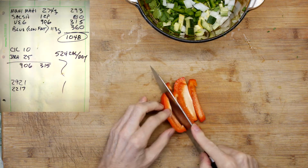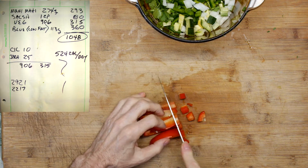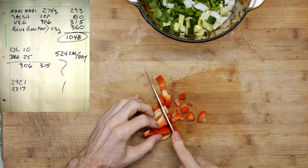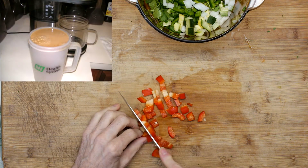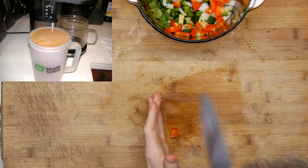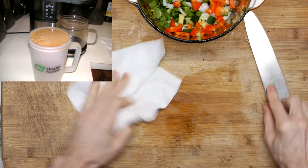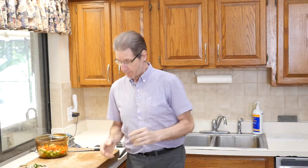Here's the tally of what it did. 1,048 calories for both days, 524 calories a day. So that's a great filling meal. Then at the end of the day, 5 or 6 o'clock, coffee. So total calories for this day were 1,123 calories, well within my budget. All right, that's the upper shelf.